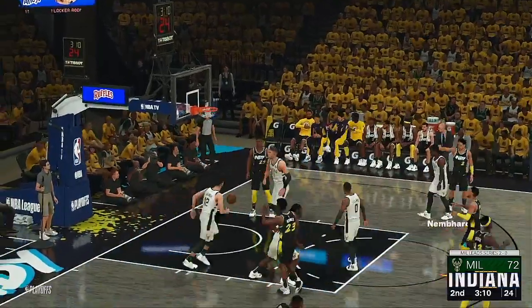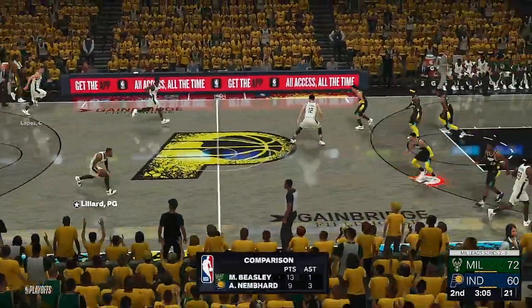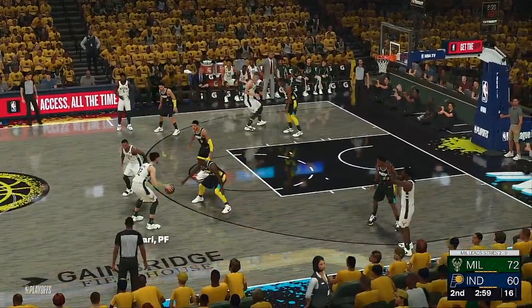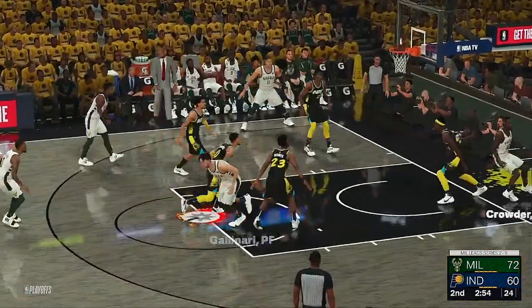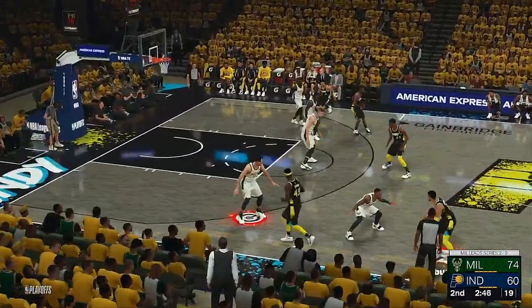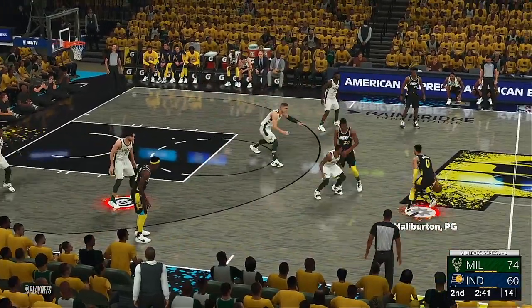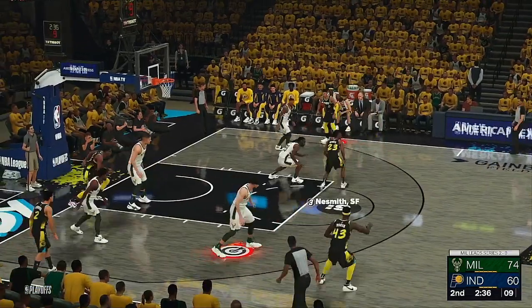Here's Nembhard. Down it goes. And a great assist by Halliburton. Halliburton's got 9 assists in the game. Great passing. Outside Gallinari. Crowder. That's good. Crowder's got 5 now. They're finding ways to get the ball into the paint. 5 consecutive buckets. And on the flip side, the defenders have to show more fight on the interior. They've got to offer more resistance here.